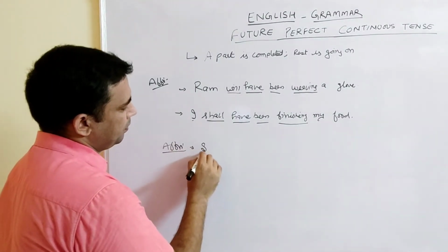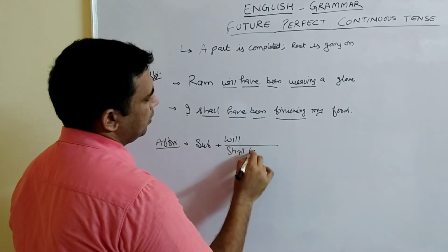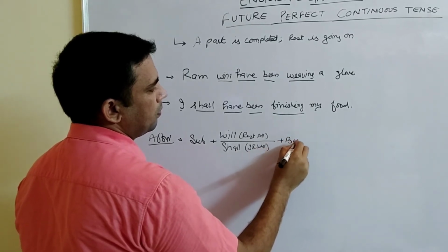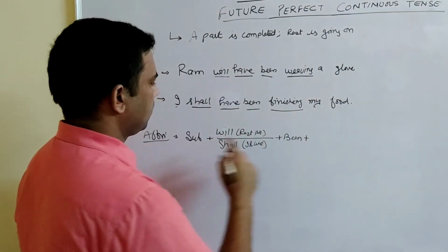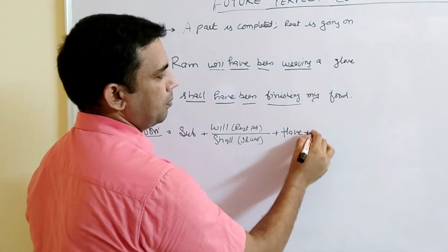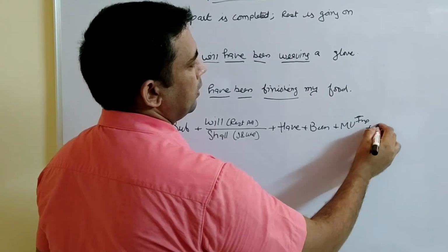First is subject plus will or shall: shall for I and we, will for the rest. Plus have, plus been, plus main verb ing, plus object.